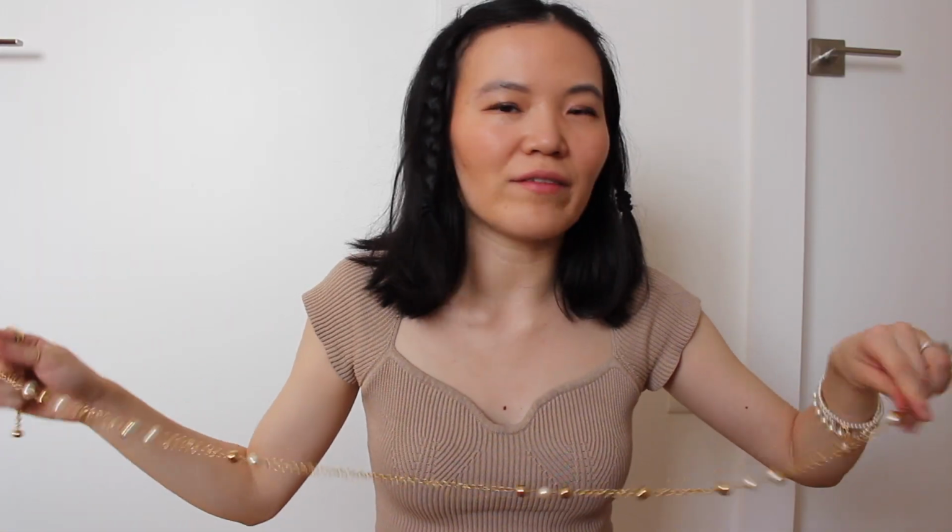I know long necklaces aren't really trendy anymore, but if you have an old long necklace that has some sort of pearl detail, or truly any type of long necklace, you can always just double wrap it to make it more of a layered necklace.